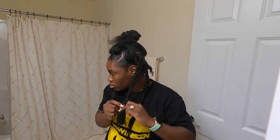But yeah, this is what it is. It's not bad. I feel like I braid pretty quickly. Okay, there you have it, you guys. My braids are finished. And now I'm about to curl my ends.